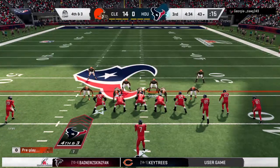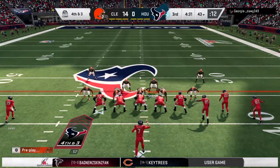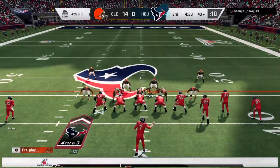7. Squeeze, double. 7's a Mike. Hey, watch your leg. Mike 7.